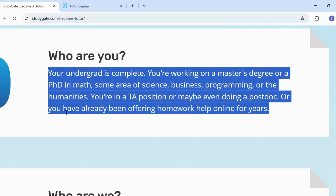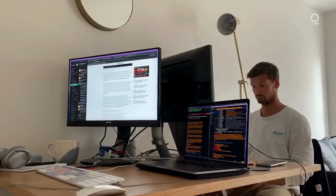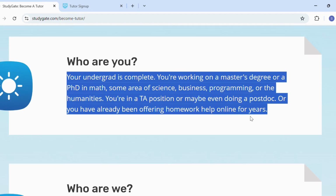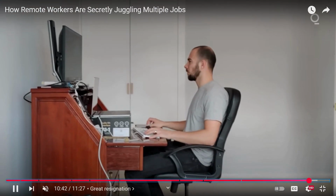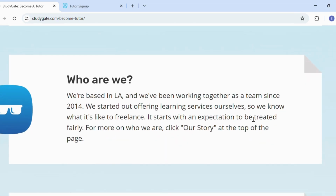You are working on a master's degree or a PhD in maths, some area of science, business, programming, or the humanities. You are in a TA position, or maybe even doing a postdoc, or you have already been offering homework help online for years. So if you have already completed your undergrad program and you have enrolled for your master's, you can apply on the platform and start earning. Also, if you are a housewife or you are already a working professional, you can still check out the details and you can apply for the job.